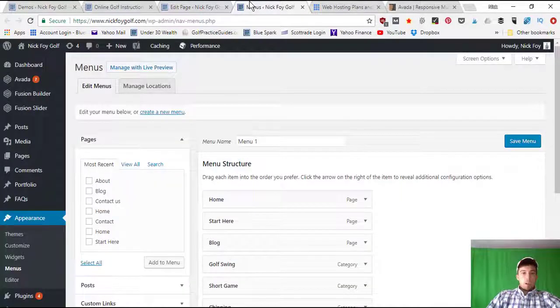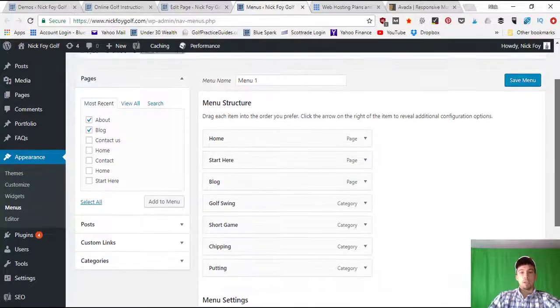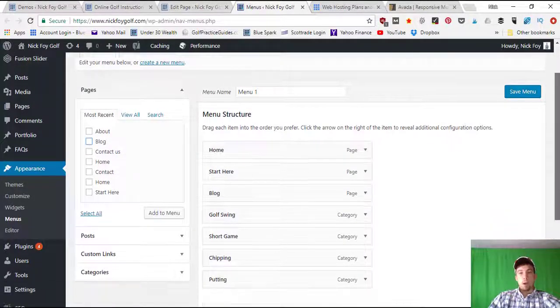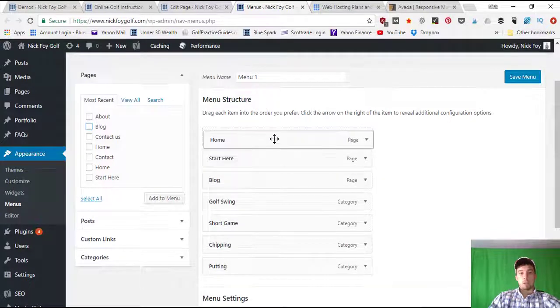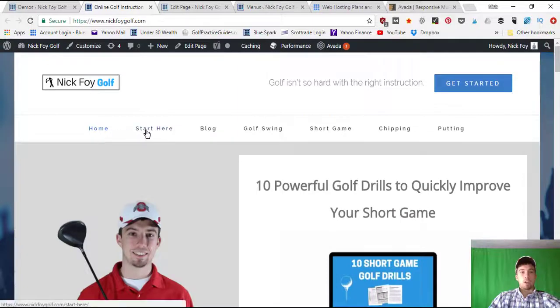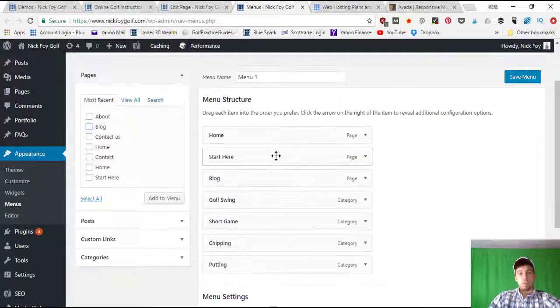So what we're going to do here under menus is you come to your different pages you want and check mark them. First, you have to type a menu name and click create menu, and then the page will reload and you'll be able to check what pages you want. Click add to menu. It'll pop them in right here. You can reorder them by drag and drop. I can drag the home up to the top and that makes it show up first. So the home, the start here, the blog. That's the order we've got under the menus.